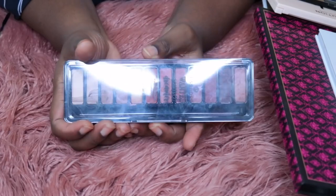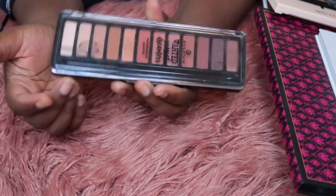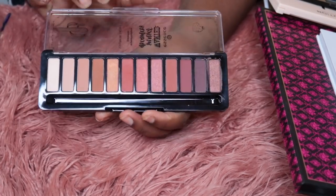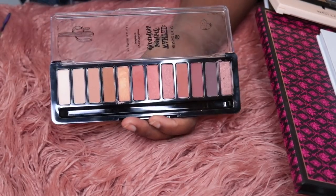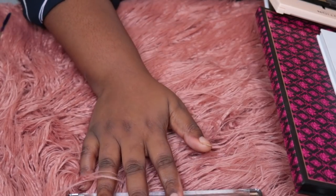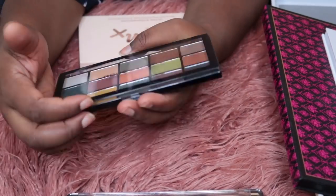So good. So this is the Essence Wanted Sunset Dreams eyeshadow palette. This is a dupe for the Urban Decay Naked Heat. Straight up dupe, exactly the same. Beautiful shadows, no problems.